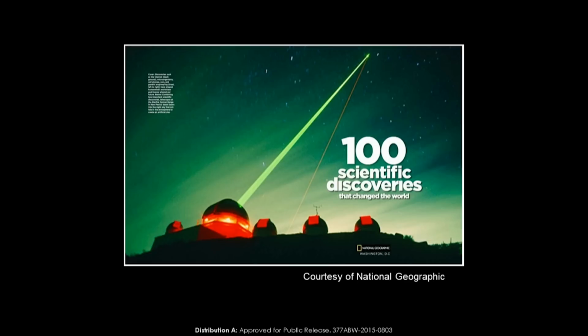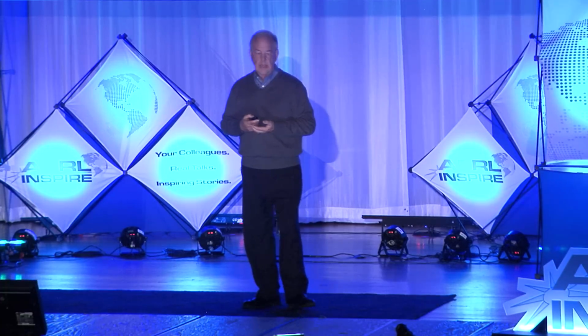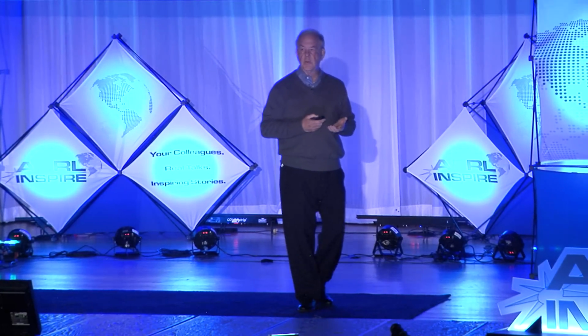It's been said that ideas are what changed the world. I'm beginning to believe laser guide star adaptive optics is one of those ideas. It has given a great capability to the Air Force for space situational awareness, and it has provided a new tool for astronomy that's the most important advancement since the invention of the telescope. And this was all because of a single idea.